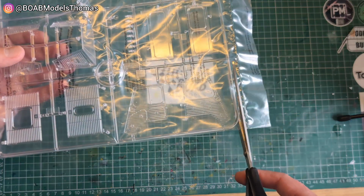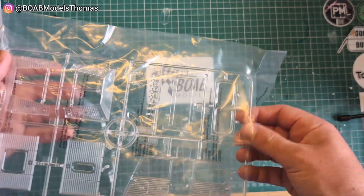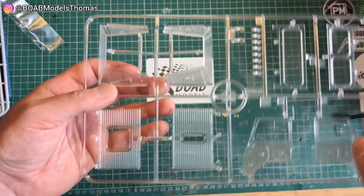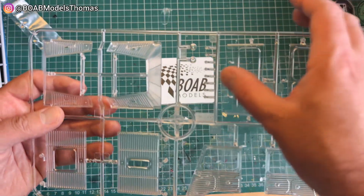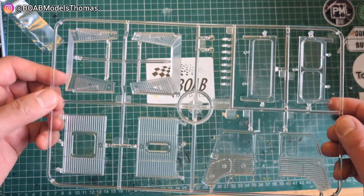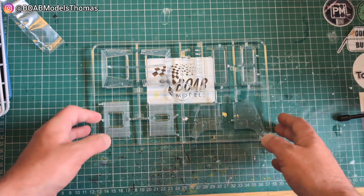Yeah, here we are. The clear parts, and many of these are things like doors and windows that are moulded in clear. I don't know why this is. Maybe just so you can see the engine. I'm not sure. Obviously you've got the rear tailgate options there. These are the side doors and the windscreen options here. Some people don't like this. Some people do. Dealing with clear parts isn't that easy, so you know, maybe it's easier to do it this way. I don't know. You let me know what you think.